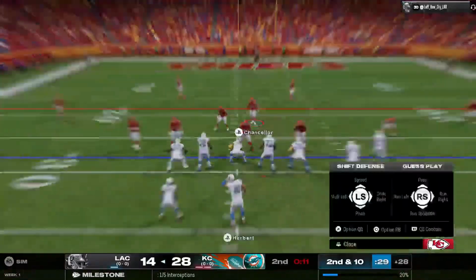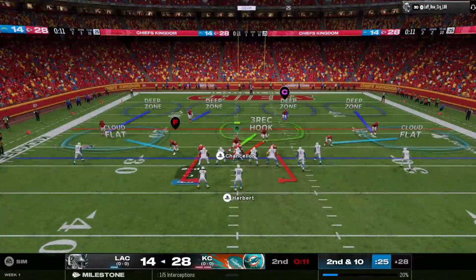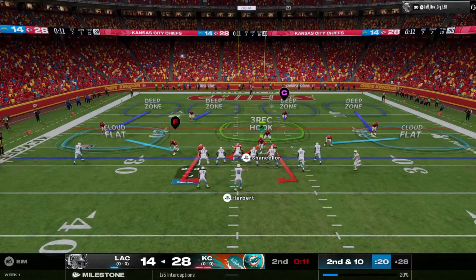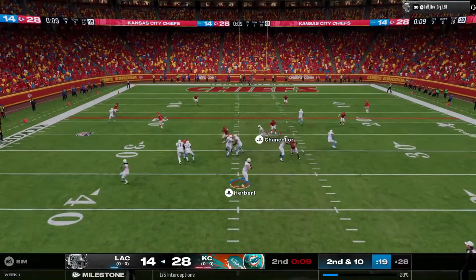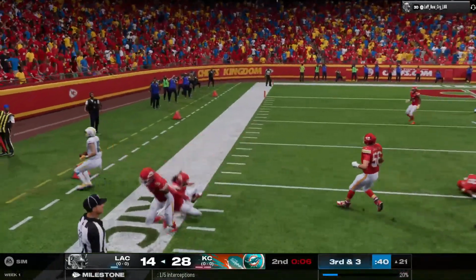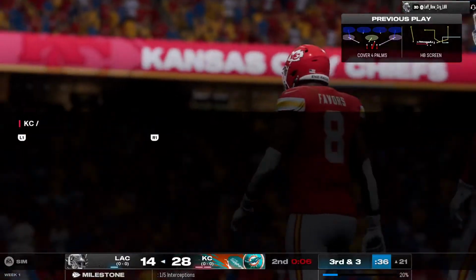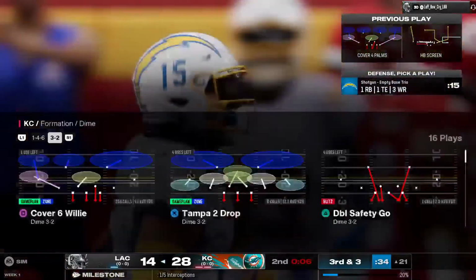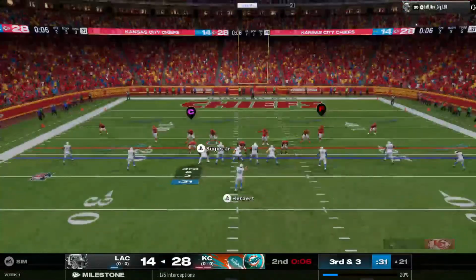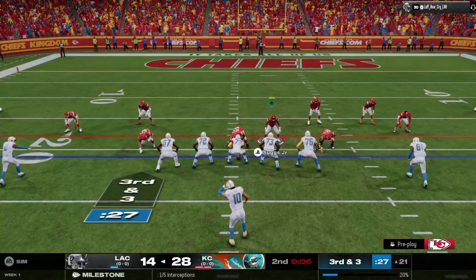Try again. 2nd and 10. Set. Ready. Throwing. Herbert. Left side. Catch made by McConkey. The receiver thought he had a nice soft spot in that zone coverage, and he settles down to give a nice target to the quarterback. But the defense had eyes on him the entire time. Secure rally tackle prevents that from turning into a big play. Let's go.